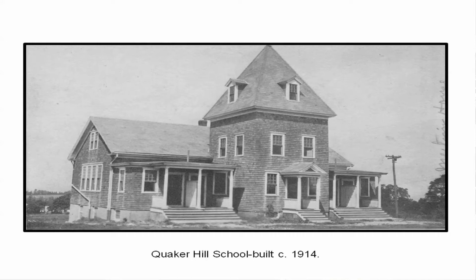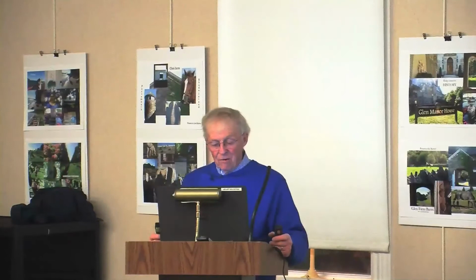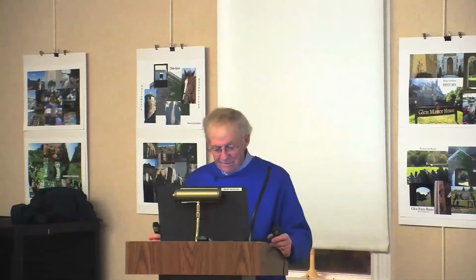There's only one left, and it's been converted into a house. It's on Brayman's Lane, but it is a house. But the others have all vanished at one time or another. I can say the Historical Society was given one in 1939 over on the other end of Union Street, but it was in pretty bad shape and it eventually disintegrated.